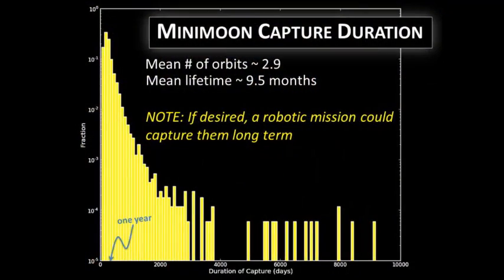But keep in mind, if you had a robotic precursor go out to these objects, you could very easily stabilize them. It doesn't take much of a velocity kick to put them into an orbit which will last 100 years or so. So in a sense, you can think about them almost as a mini ARM, being able to do lots of interesting things here.